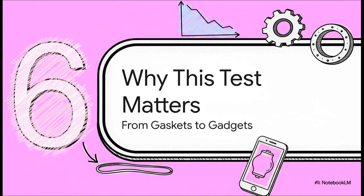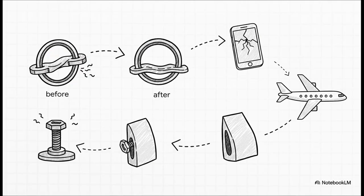That chicken example is pretty wild, but let's zoom back out for a second. Understanding stress relaxation is absolutely critical in just countless areas of engineering and design. I mean, seriously, think about it. That rubber gasket in your car's engine? You have to know how well it's going to maintain its sealing force after years of being compressed. If it relaxes too much, the seal fails, and you've got a big problem.